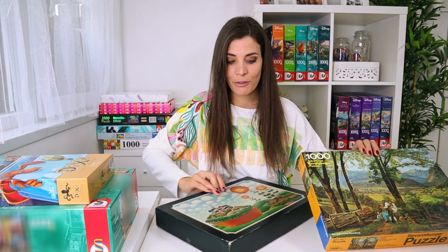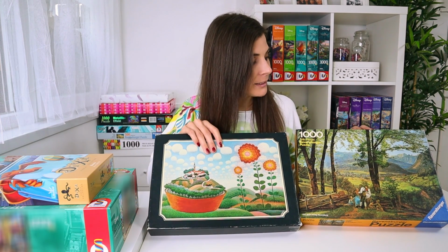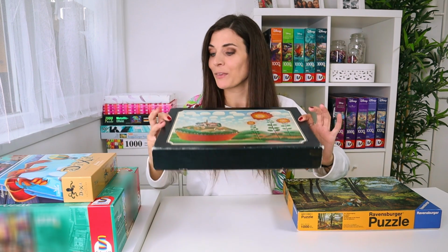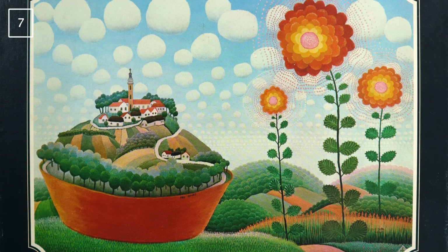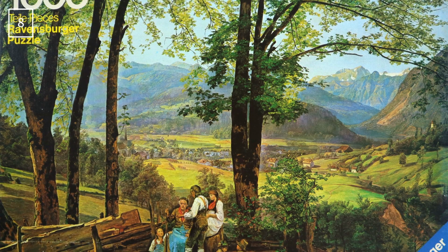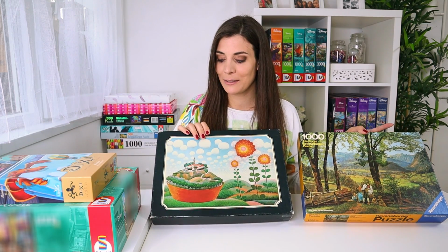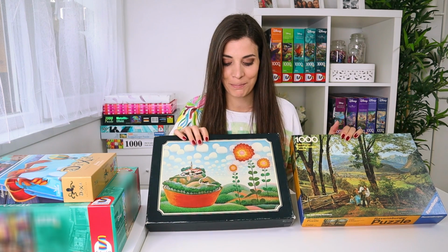And I wasn't sure if I would actually want to put them together because I don't particularly like the images that much, but I kind of want to know what the quality is. Oh, I forgot to tell you what the title is. So the first one is a 1000-piece puzzle by Ravensburger, and the title of this one is My Little World. And the second one is also a 1000-piece puzzle by Ravensburger, and the title of this one is On the Edge of the Wood. So like I mentioned, I don't particularly like the images, but I just want to know what the quality is, like what the difference is in the puzzle.